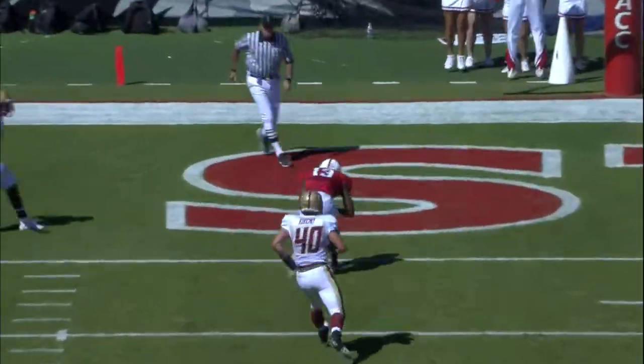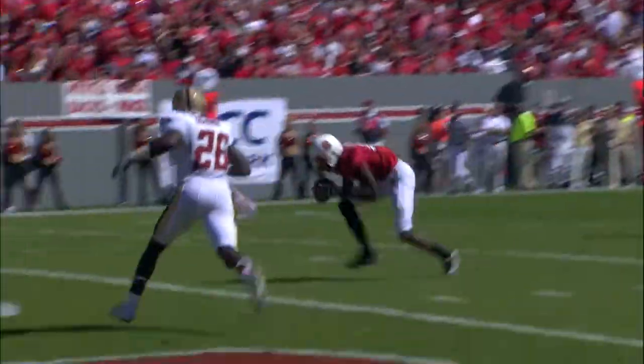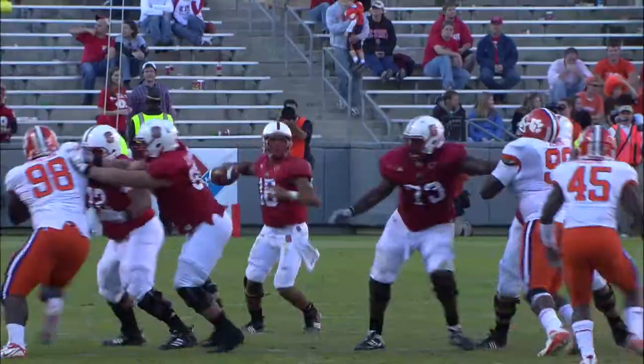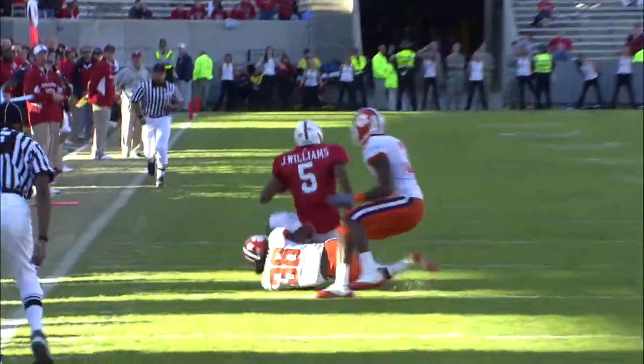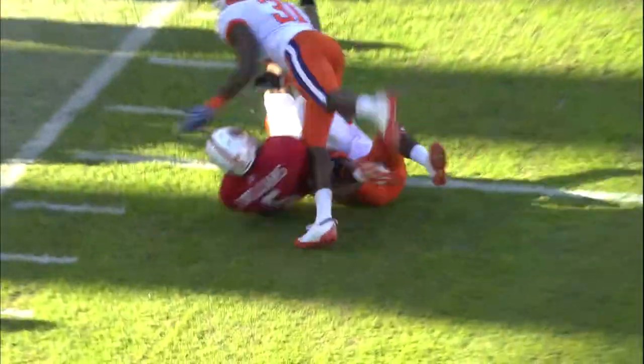Wilson to throw down the middle. Nice play fake. Owen Spencer into the end zone for the first time this season. How about that catch? Oh my, Jarvis Williams with a terrific catch.